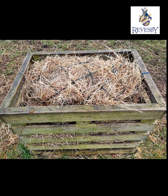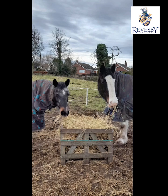So here's another solution to trying to keep a horse eating and busy, and this person has used a wooden hay box, but she's slowed the horse down a little bit further by tying the hay nets inside it so that the horse has to pull at the hay in small amounts. Again, this is a really good idea to save wastage, and it also works well if you've got more than one horse. As you'll see from the next picture, these 2 are happily sharing a hay box.